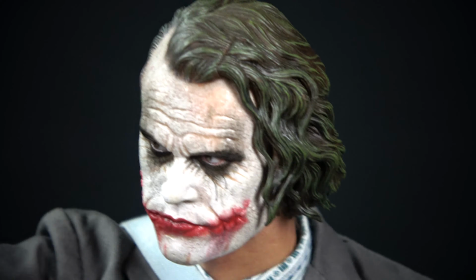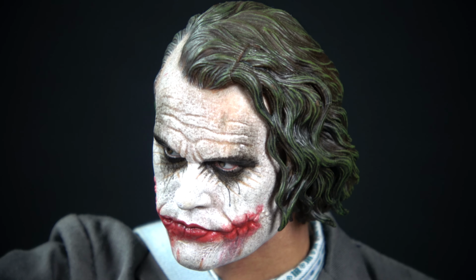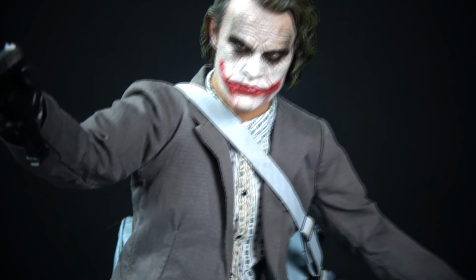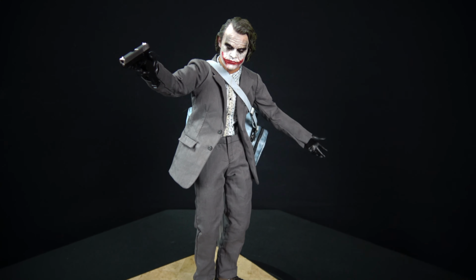To me, this guy has the best head sculpt, and it's a winner-winner chicken dinner. 9.95 only because of this cut. I don't know why they did this. Of course, the articulation is amazing because there's really nothing hindering him, and it's just a beautiful-looking figure. Now, if you really wanted a purple Joker, I can buy the purple suit and slap it on him. And then, boom, I have a purple suited Joker.